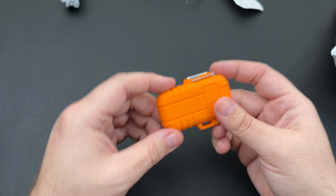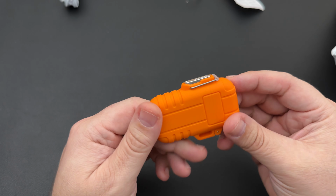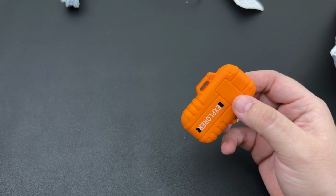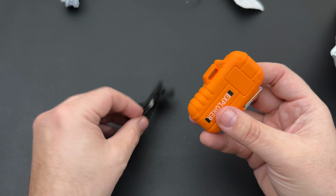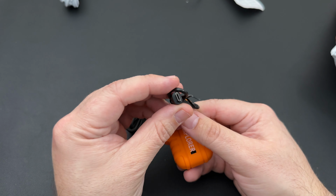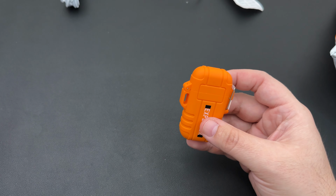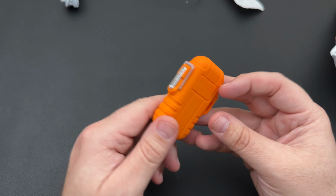Let's see here. Next is a little waterproof and windproof lighter. So this is an arc lighter. It did come in a little box, and inside the box came a little lanyard here if you want to attach it there. And it also came with the micro USB charging cable. I'm kind of disappointed it's micro USB. I'm pretty much done with micro USB, but looks like I just picked up something else to add to them.